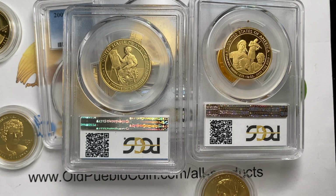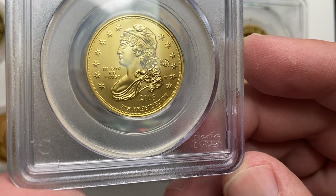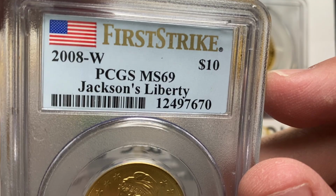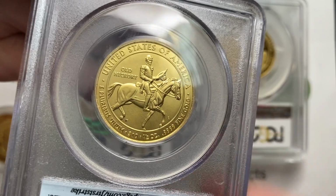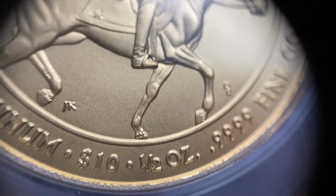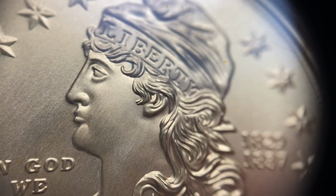Now the fun part, what I consider to be the fun part of this series, for those of you who aren't aware, is some of the presidents didn't have a spouse, and the designs that were used on those were classic coin designs. So hello, this is the Jackson, the 2008 W version, you've got the polarizing figure there himself on horseback, old Hickory. Uncirculated version, but then you get to look at the beautiful design here on the front.